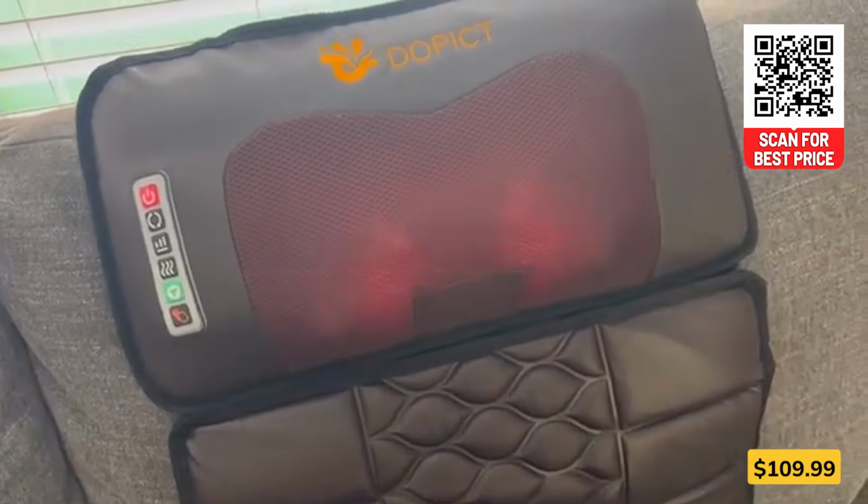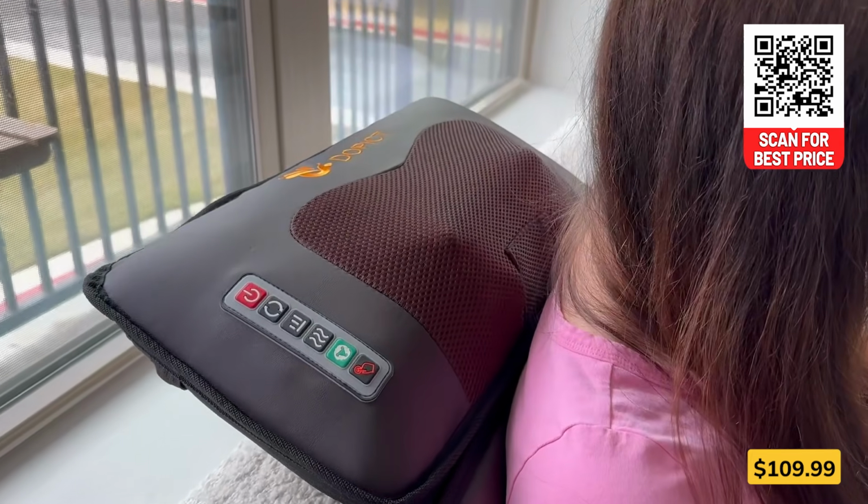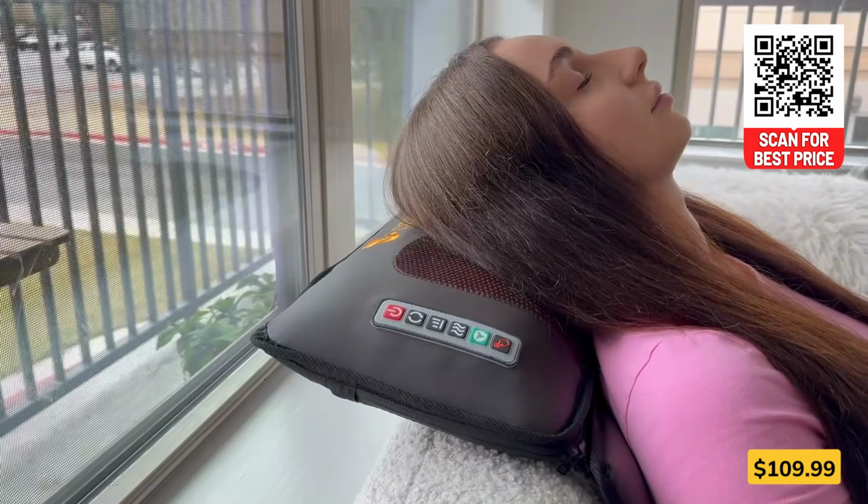You can choose different speeds to match your mood, from light relaxation to deeper relief. Perfect for home or office, it helps you unwind without ever leaving your seat.